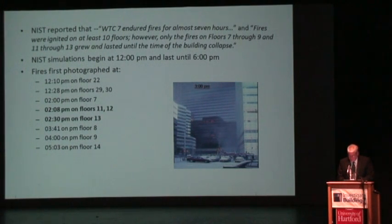It seems odd, on a side note, that NIST computer simulation covered a time period beyond the actual collapse of the building, going to 6 p.m. In any case, photographs show that fires were known to exist on some floors as early as just after noon. Those early photographs did not show fires on the floors of interest, which are now floors 11 through 13, until after 2 p.m. So the first evidence shows fires on those floors after 2 p.m.